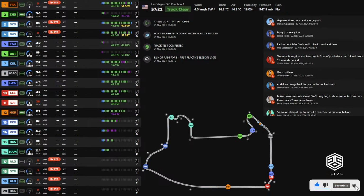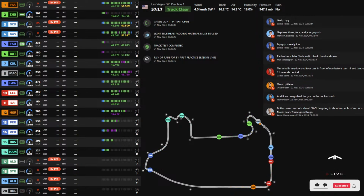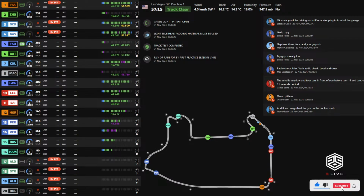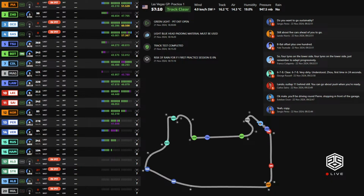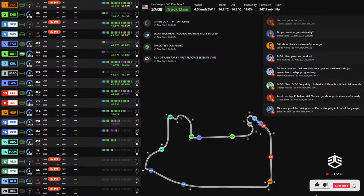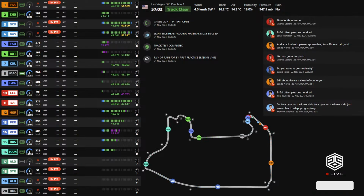Obviously, you can just see the dust coming off the surface there. I mean, you'd have to say they've done a good job with the track surface since last year. I know Lando got caught. "Feels like I'm driving in the wet, honestly." Loud and clear. First lap. Well, he didn't say there's no grip, but he did say it feels like he's driving in the wet. That's what he's intimating, isn't it? So first lap. Yes, okay.